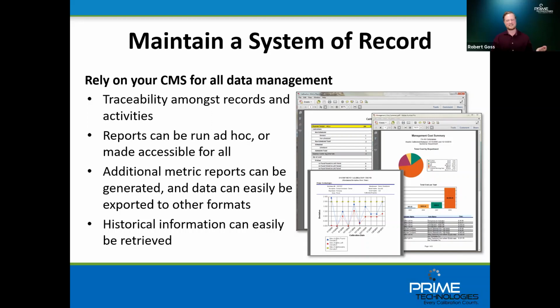A good example is that a typical CMS will not only generate your calibration certificates for you, but it's also going to include the test instrument that was used and automatically apply NIST traceability information to your certificates based on what test standard was used. Then you'll have reverse traceability, where if I ever have a faulty test standard and I need to see what calibrations or activities I've completed with this device over the past 6 months, just 2 button clicks and you'll have a full list of that. All the information is communicating with one another.